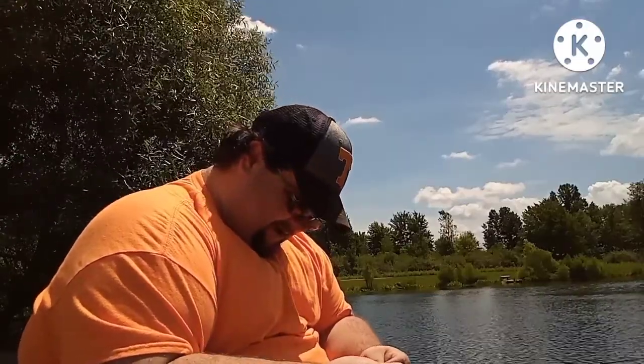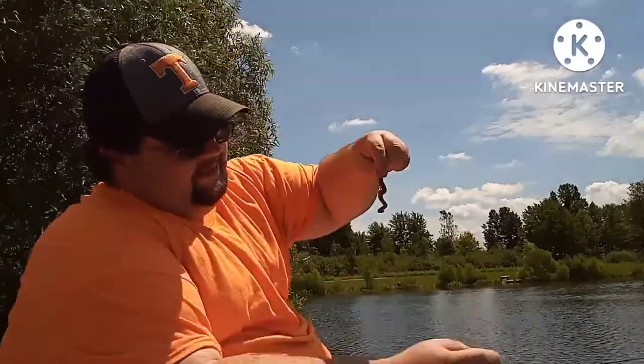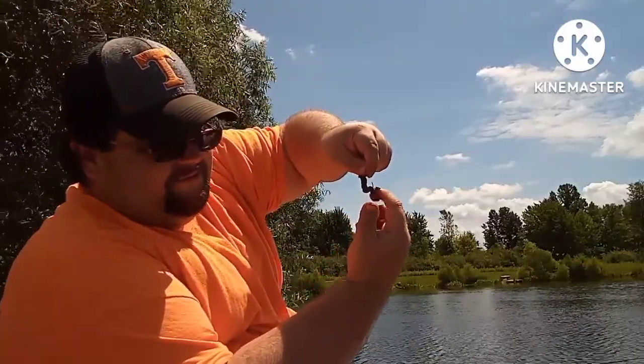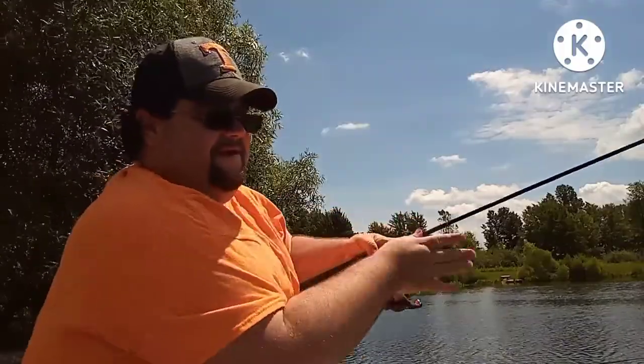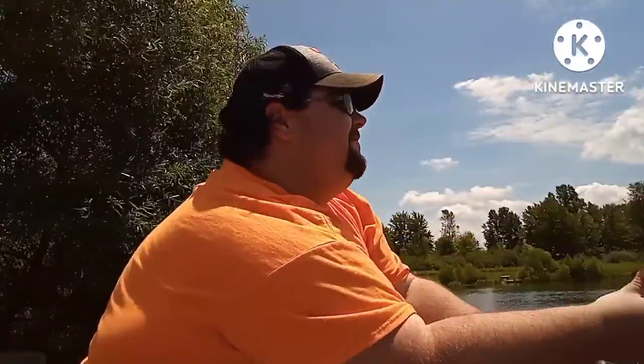Just get him threaded up on here. Like so. Plenty of hook point exposed. Plenty of dangling, twitching tail for enticement. And that's on the ultralight ugly stick. Having never fished here, not knowing what all is in here, that's a gamble. But I have faith in my equipment and my abilities.